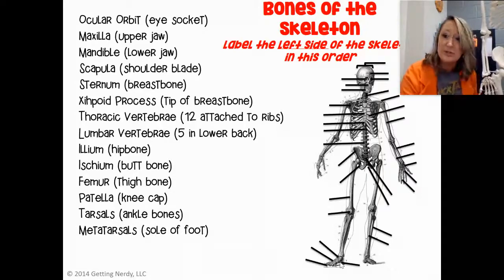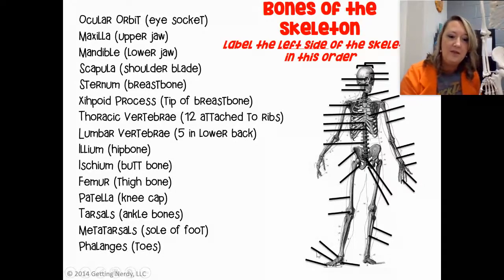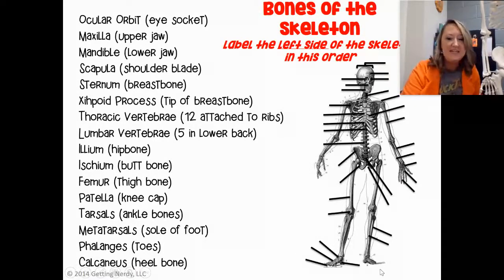Your metatarsals are the sole of your foot, so that's a little bit farther forward, right? And then your phalanges are all the way here on your toes. Your calcaneus is your heel bone, and so it's going to be this one right here that's kind of in the middle. All right, so that's the left side of your skeleton.